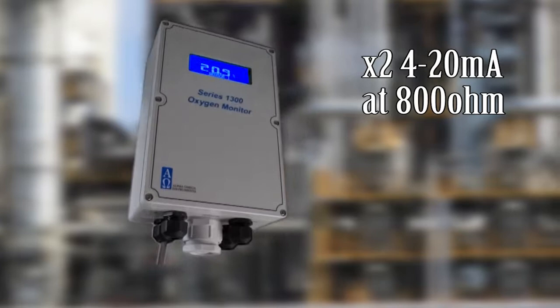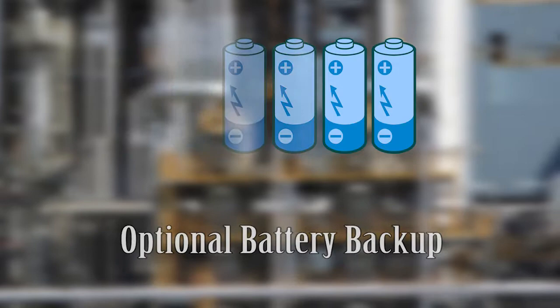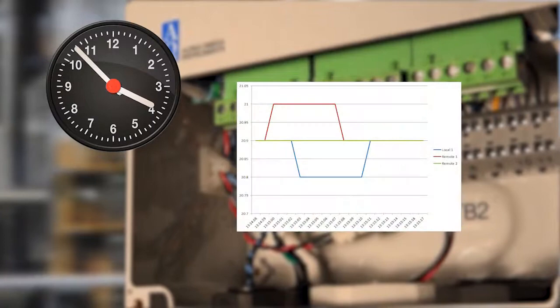If a digital output is preferred, the Series 1300 comes standard with RS-232 communications as well as optional RS-485 communications, a popular choice for multiple monitor installations. Battery backup is an option for installations where short-term uninterrupted operation is desired should there be a loss of power or a power brownout. Last but not least, the Series 1300 Oxygen Deficiency Monitor can be equipped with an optional internal data logger that helps meet regulatory compliance by archiving oxygen data that's easily downloaded into a user's computer.